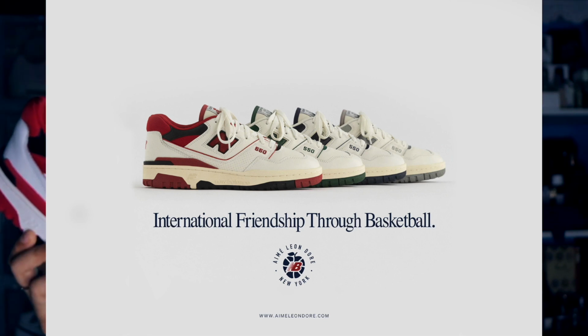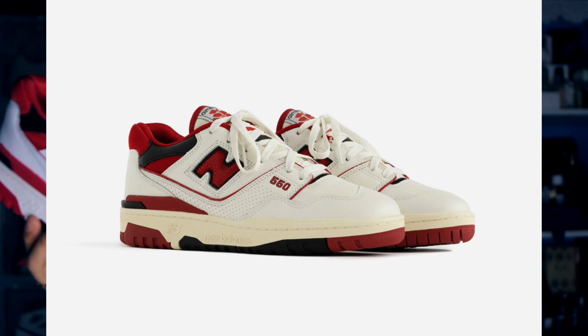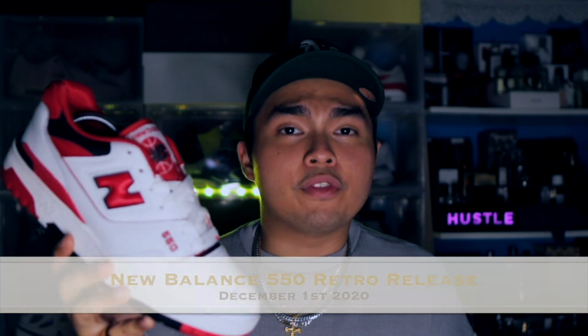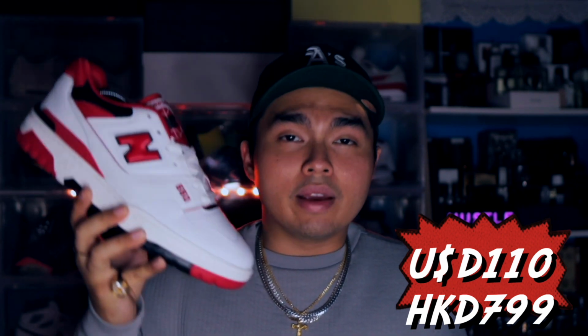This 550 is the general release version. We had the A Million Door collaboration. Unfortunately, I didn't get to grab any of the A Million Door collaboration, so I ended up with this, and I have to say I'm not mad. This is very similar to the white and red A Million Door 550s. This GR release with the blue colorway was released on December 1st, 2020 with a price tag of 110 USD, which is 799 HKD, but I'm very lucky enough to have a 20% off when I got these in stores, so I just paid 640 HKD.